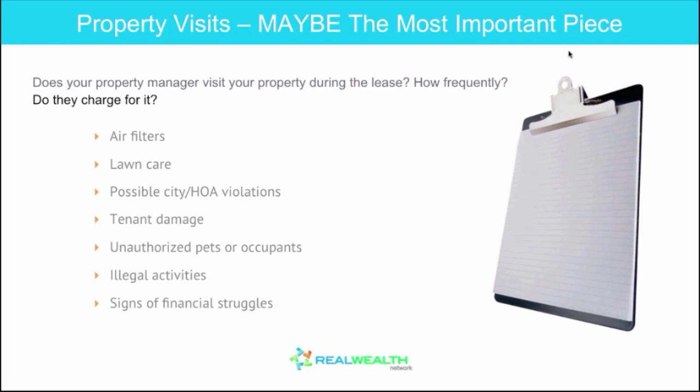Are they checking for lawn maintenance? Are they checking for watering the yard and the foundation? Are they looking to see any possible city or HOA violations or lease violations? Something as small as an above-ground pool or a trampoline can void your insurance coverage. Tenant damage, unauthorized pets or occupants, illegal activities, signs of financial struggles, these are all the things that your property manager should be checking for.